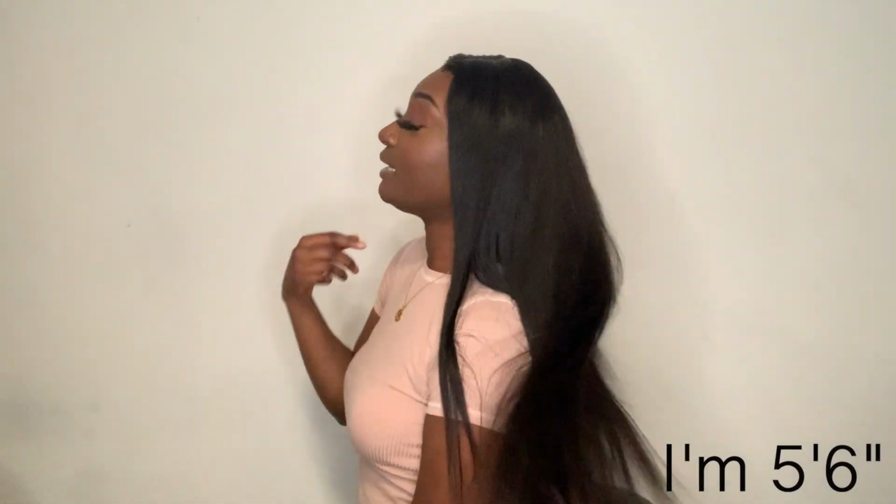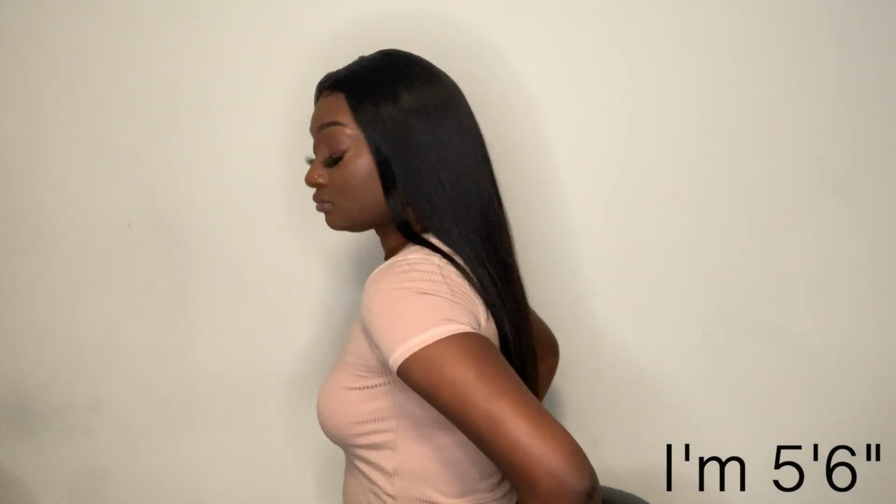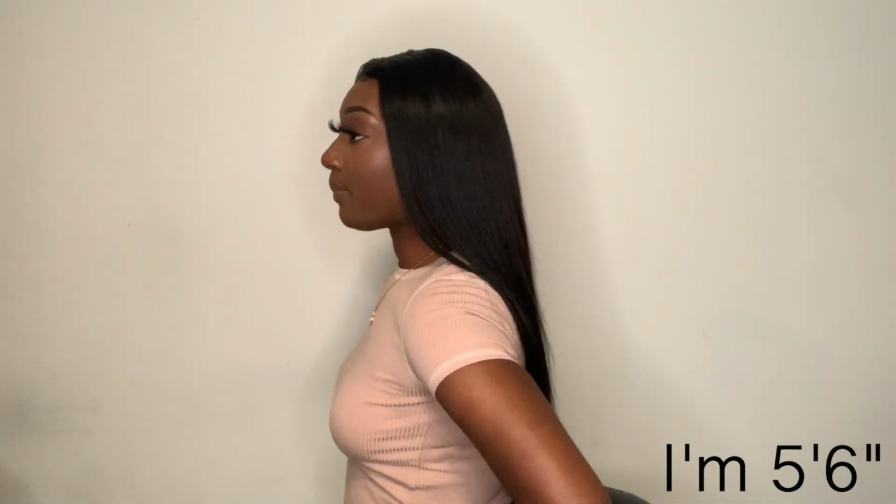So I said before that this hair is 22 inches, but honestly I feel like this is some different 22, because this hair goes down to, I would say it just about touches my lower back. This is a healthy 22 inch. This is a healthy, healthy 22 inch.